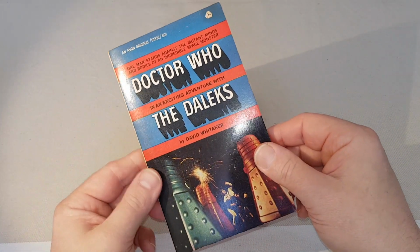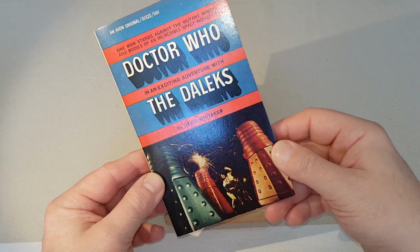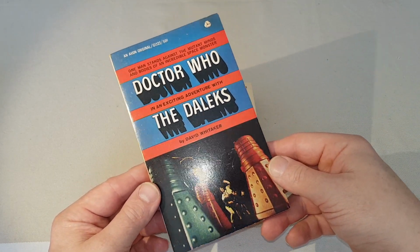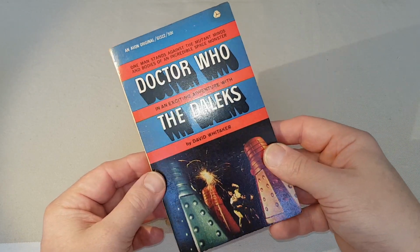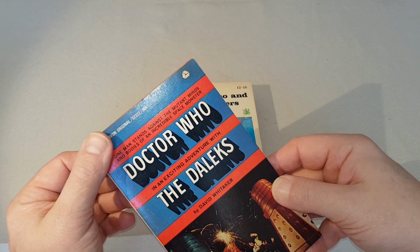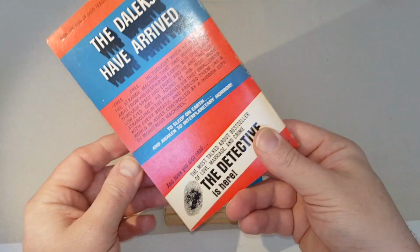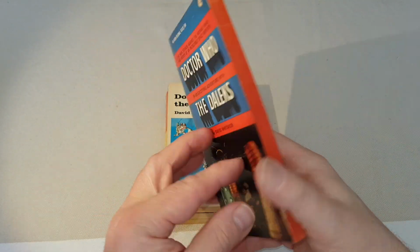Now, by this time, Doctor Who was already being shown in the States. Admittedly limited distribution, but this one was to tie in perhaps more to the Dalek movies again, rather than the TV series. So this is Doctor Who and the Daleks by David Whittaker, but it's the Avon book, so it's a USA edition. Avon were a popular publisher. They did lots of movie tie-ins. And this is their version of that.